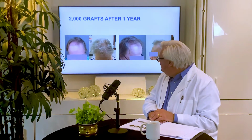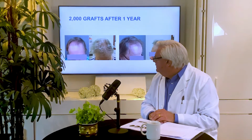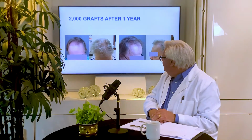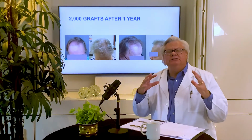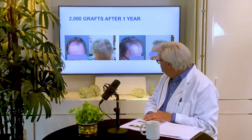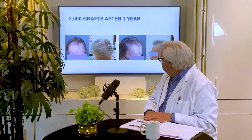And here's a lady who had very advanced hair loss. On the left, you see the front, and on the right side, I just wanted to show you another frontal view, and from the side to a degree, because it really demonstrates how badly thin her hair had gotten. And this was her after 2,000 grafts, 1 year later. And she was extremely pleased with the hair restoration.